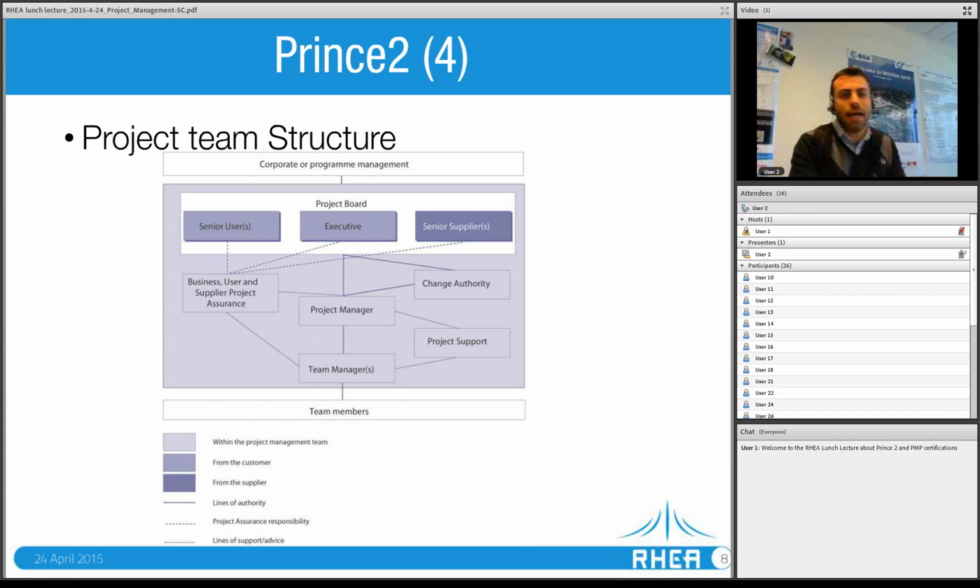Now, if we go to the next slide, we finally see how a project team is organized according to the Prince2 standard. We have the first layer, the top layer, that is the corporate or program management. It's actually the one that is giving us the authorization to start the project, because we have seen a project can be started because of an internal organization need, of an external organization need, we have a customer, or, as you can see, program manager, or because it's part of a program. A program is, I would say, an integration of projects. Then our project can be part of a program, and then we have authorization from the program to start the project. Then we have the board, the project board.